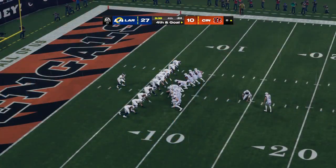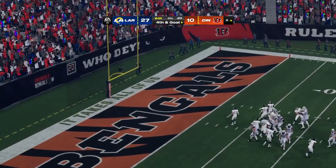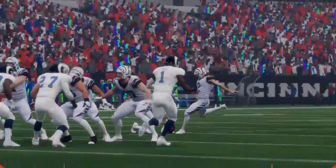So on fourth down, off goes Burrow. On comes Evan McPherson for the Bengal field goal. McPherson's kick is good. And that will close the gap down to 14.